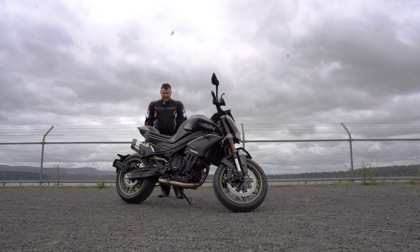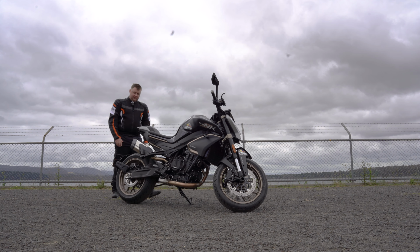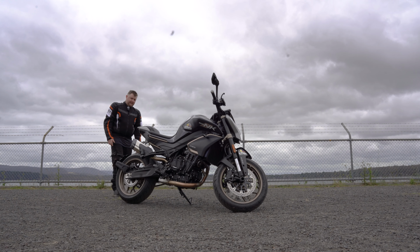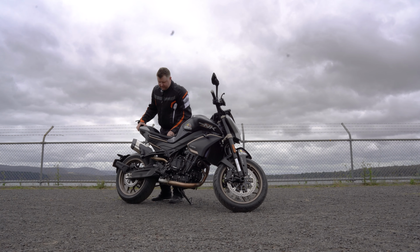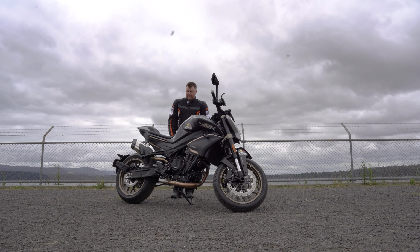Apart from that, it does have a pillion seat here. The pillion seat is pretty hard. I wouldn't really fancy anyone sitting on that. There is nowhere really to hold on, unless you're gonna hug around the waist. So pillion might be a bit uncomfortable for them, but it's an option there. Being a small bike, you'd be pressed to have two people on it anyway.